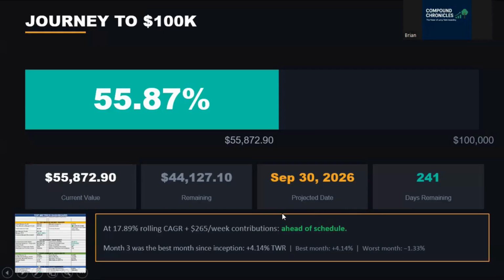But again, if I deposit 15,000 from now till September, I'd be pretty surprised. I don't see market gains making up that gap. But right now, with what we've been doing and how we've been performing, this is what my spreadsheet is populating: a date right around here, 241 days away.